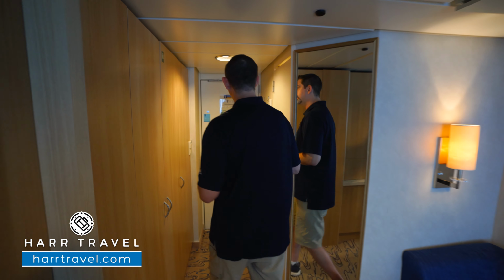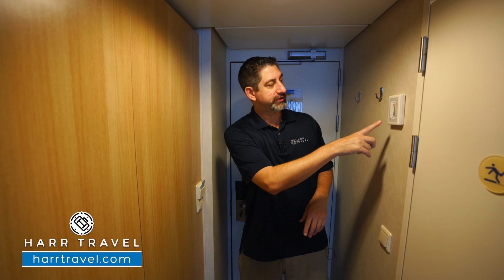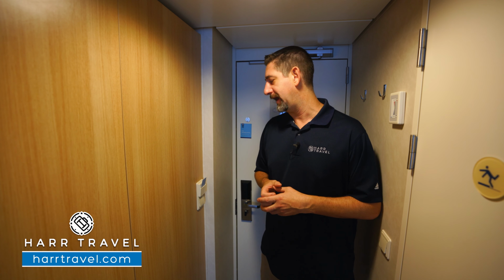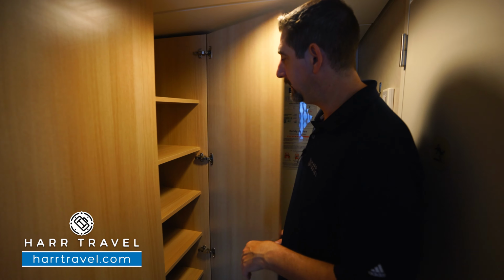Now, as soon as you walk in the door, you're gonna have this magnet where you put it on the outside to communicate do not disturb or please make up room. You're gonna have your temperature controls right here to the left, and right here you're gonna have a power saving device. Now, this particular category was added onto the ship after it was built, actually relatively recently, and you'll be able to see from the decor, it's a new room category. So when you come in, you wanna put your key card in there. That's gonna activate the lights and the power so that you can charge your devices and also have power in the room.